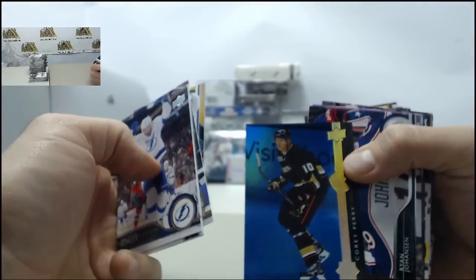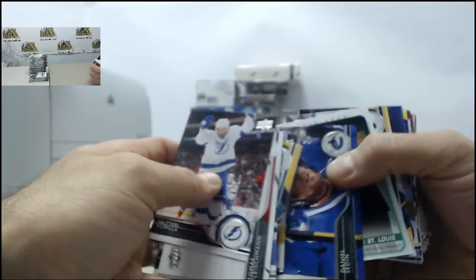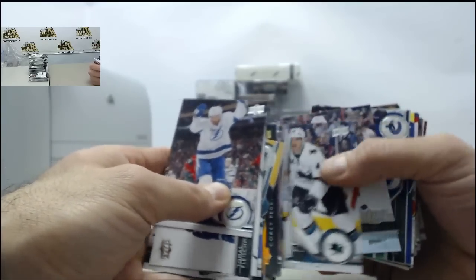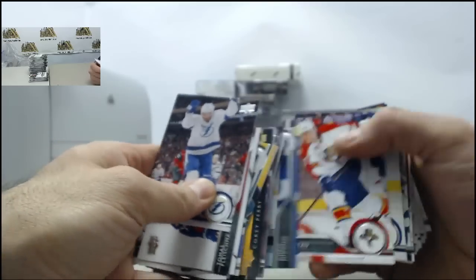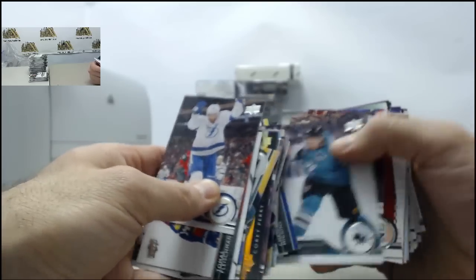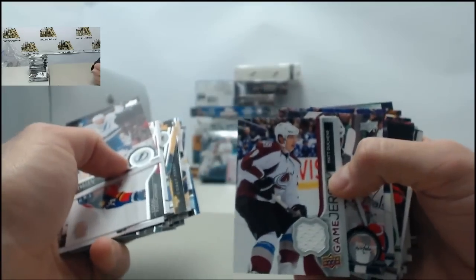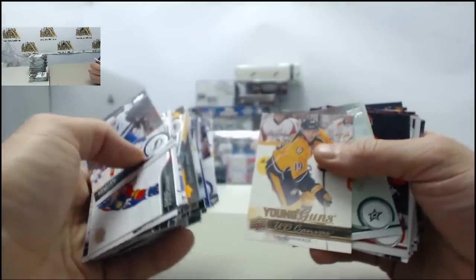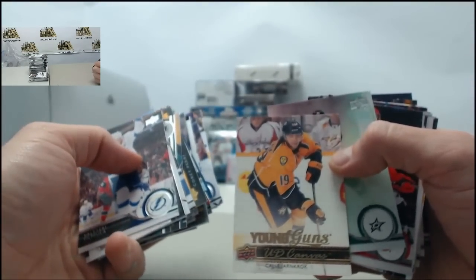Corey Perry, Shining Star insert. Martin St. Louis, Upper Deck Hockey Heroes. Johan Sundstrom, New York Islanders Young Gun. Upper Deck game jersey, Matt Duchene, Colorado Avalanche. There's another Young Gun parallel, Kelly Yarncroc.